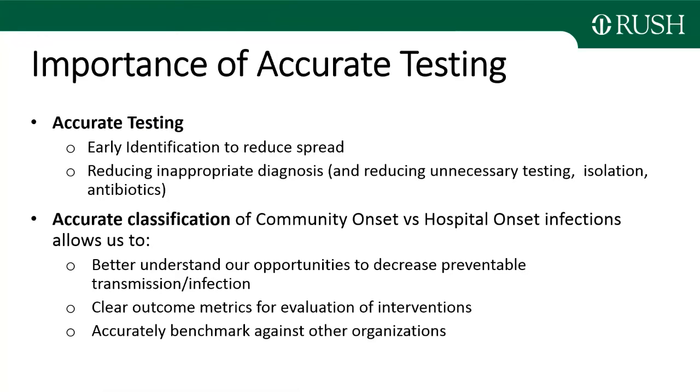We also want to reduce inappropriate diagnosis. So we don't want to test those patients who may only be colonized with C. difficile infection. So we're going to reduce unnecessary testing. We're going to reduce unnecessary isolation. And again, we don't want to give antibiotics to people who don't need them, so reduce unnecessary antibiotics.